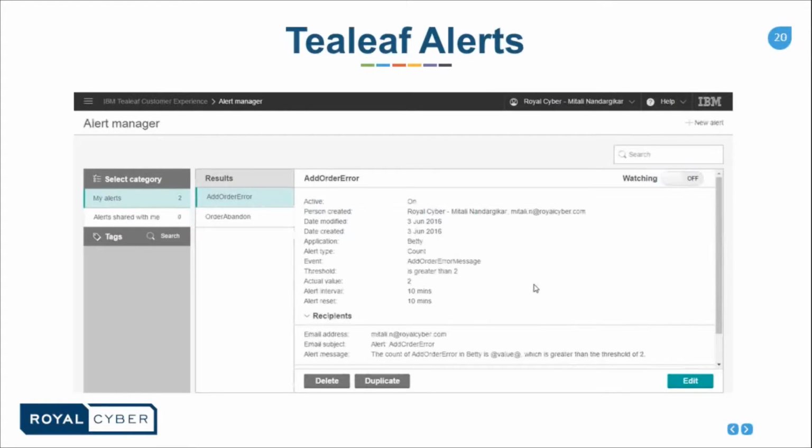Another feature that we spoke about is the Tealeaf Alert. We can set up alerts so that each time you do not have to go to the Tealeaf portal, drill down into the reports and see the replays. Now that we saw in the previous example we had a 404 error by browser, what we could do is create an event for this, that is add order error message, and then set up an alert. The alert will have specific parameters, like for example, in this case, a threshold.